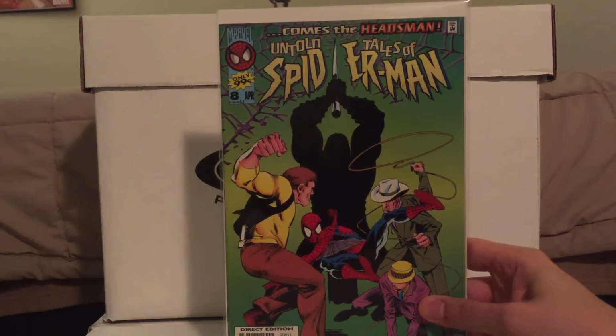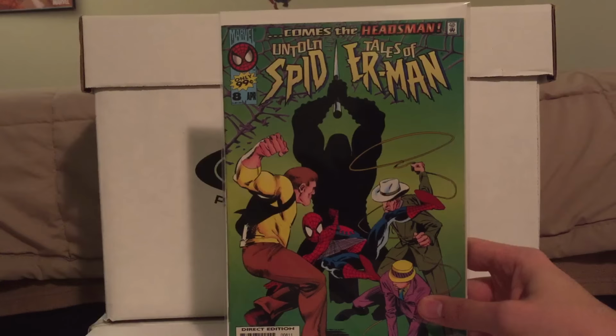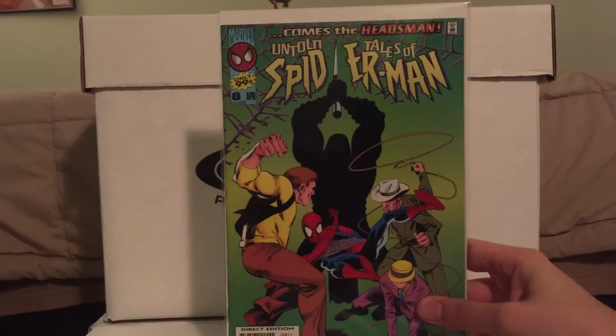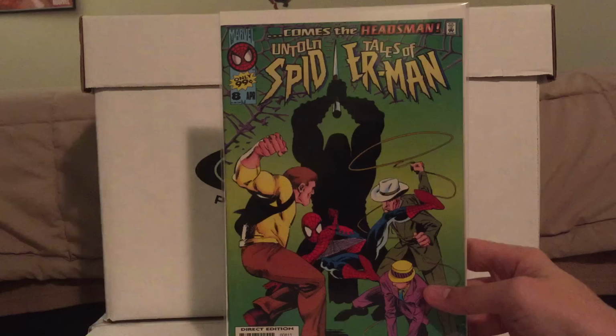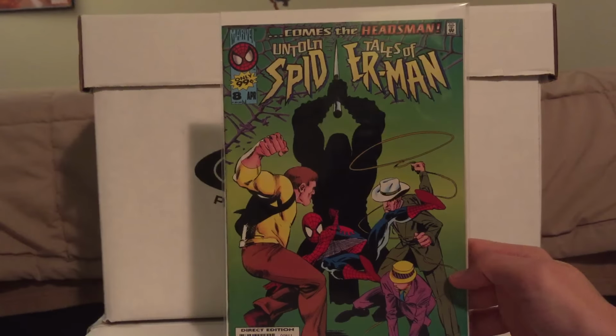Untold Tales of Spider-Man #8. This is the first appearance of the Headsman, who's a precursor to the Green Goblin family. At least if you go by this retcon of the Green Goblin family. The theory is that the Green Goblin had a bunch of henchmen that he was testing out his technology on. So this guy has a kind of goblin glider-ish thing, and he reports to Norman Osborn. Anyway, it was $1, and I really enjoy the Untold Tales of Spider-Man run.